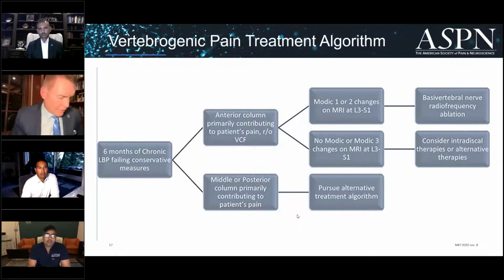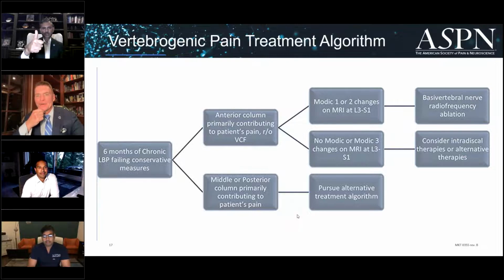No, great answer. I think that ends this panel, but I think the answer might be both. You might do this and treat the discogenic vertebrogenic pain, and then you might go back and treat the rest with SCS. So it could be both. It's just got to be that algorithmic step. Great job, both of you.